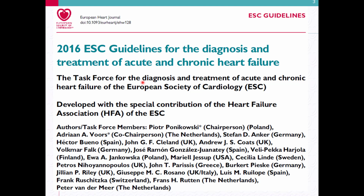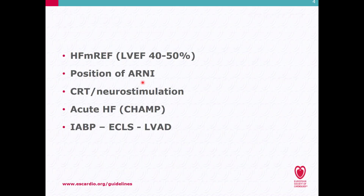As you can see here, the following topics I would like to discuss with you: the role of the gray zone, the HFmrEF, heart failure with moderately reduced ejection fraction, opposite to the HFrEF and the HFpEF. What's that new kid? What should we do with that? What's the position of the ARNI, or valsartan sacubitril, Entresto? I think people really looked forward to what would be the position from the ESC for this new drug. I will discuss that with you.